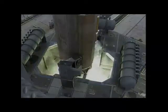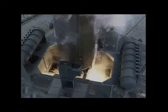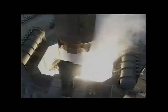5, 4, 3, Atlas engine ignition, 1, 0, and liftoff.